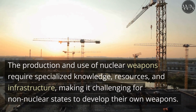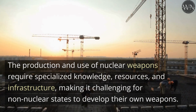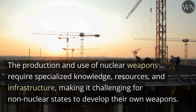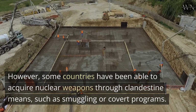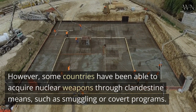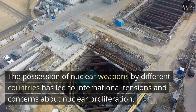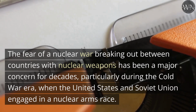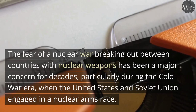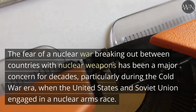The production and use of nuclear weapons requires specialized knowledge, resources, and infrastructure, making it challenging for non-nuclear states to develop their own weapons. However, some countries have been able to acquire nuclear weapons through clandestine means, such as smuggling or covert programs. The possession of nuclear weapons by different countries has led to international tensions and concerns about nuclear proliferation. The fear of a nuclear war breaking out between countries with nuclear weapons has been a major concern for decades, particularly during the Cold War era, when the United States and Soviet Union engaged in a nuclear arms race.